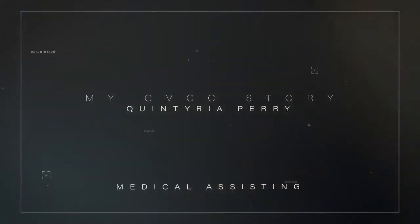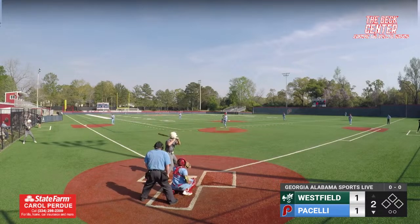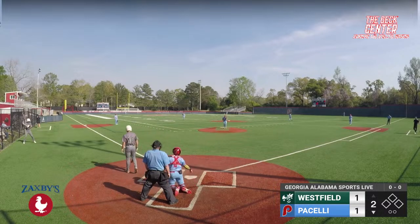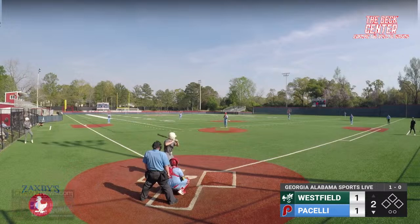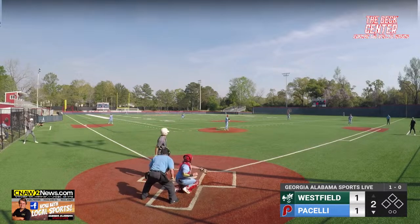Holly 1 for 3 on Wednesday. Scored a couple of runs. First pitch from Cam Carino in the dirt outside for ball 1. Carino's done a good job so far. He's given up one hit. The one run he allowed was unearned. He's got a strikeout and a walk so far. Here's the 1-0 pitch. Outside, ball 2.